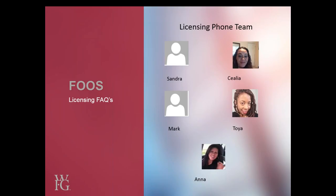First, here is our licensing phone team. We thought you would like to put a face with the voices you hear when you call in.